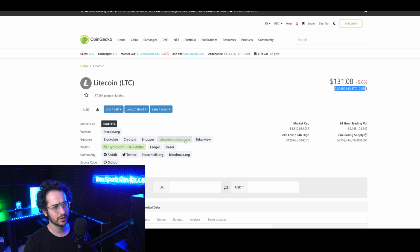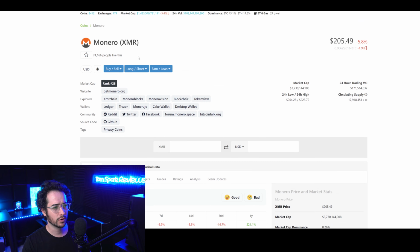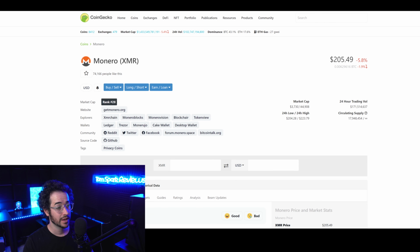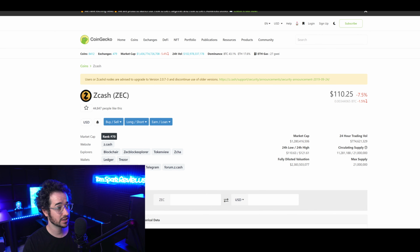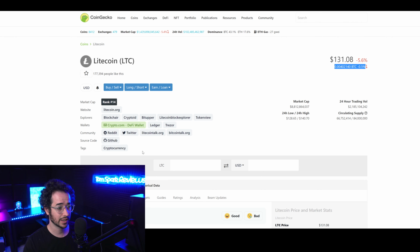So it'll be interesting to see if Mimblewimble makes Litecoin more valued. I think it will probably stay more valued than Monero, and when it has that privacy component, it could give Monero some pretty good competition, especially considering Dash and Zcash are quite a bit behind Monero in terms of market cap. Anyways, guys, those are my list of the most private and anonymous cryptocurrencies out there.